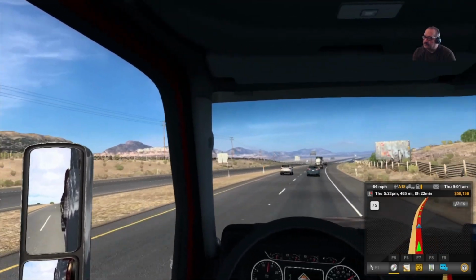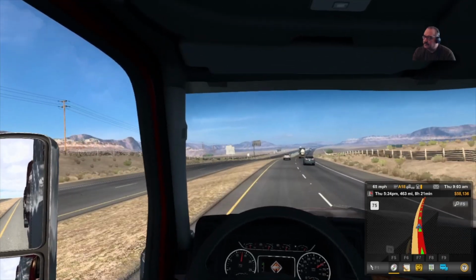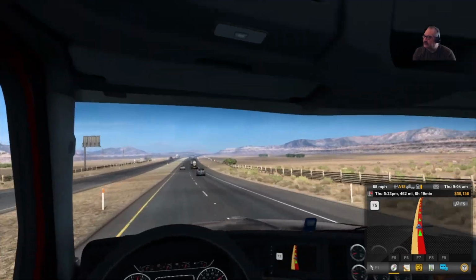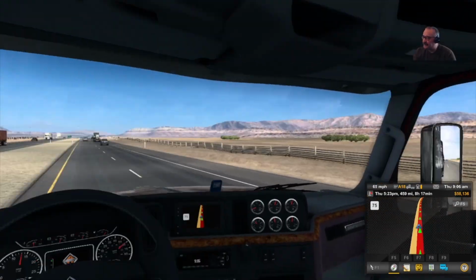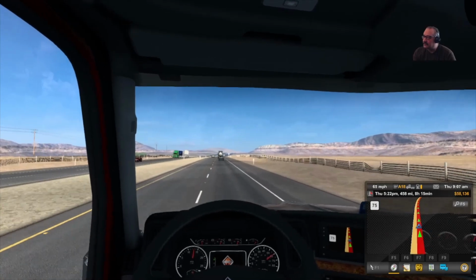We're going to go around these folks, because they're not going to go much beyond 65. Now you watch, they're going to speed up because I went in the left lane. It always happens. I'll get in the right lane, they'll slow down. God dang it, we almost drove into the median here.